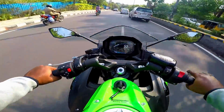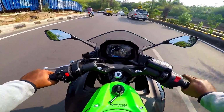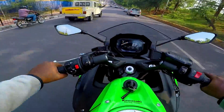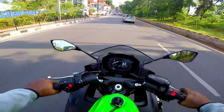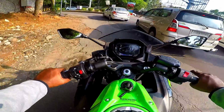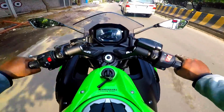Wow. This one feels absolutely amazing. The color TFT console was long due, so it adds on to the value proposition much more.